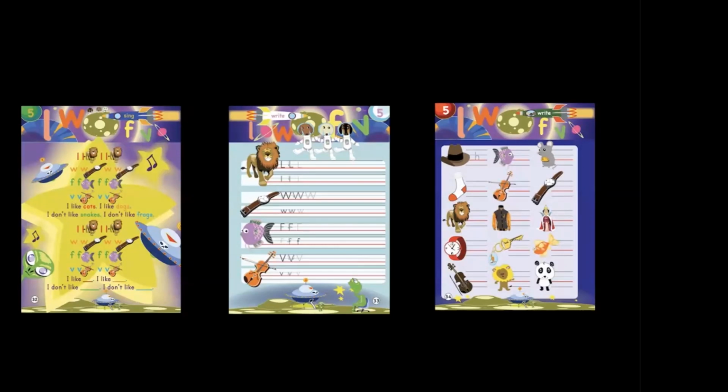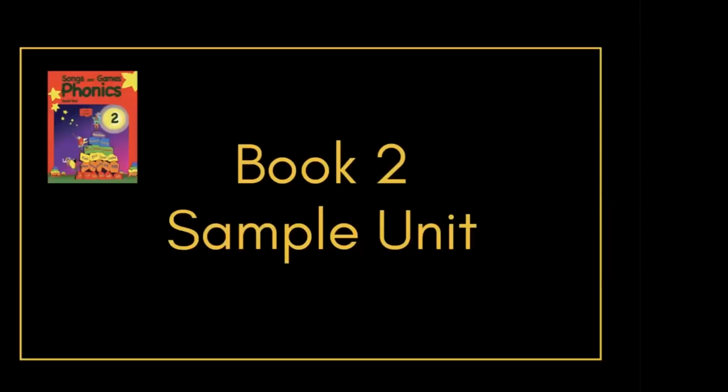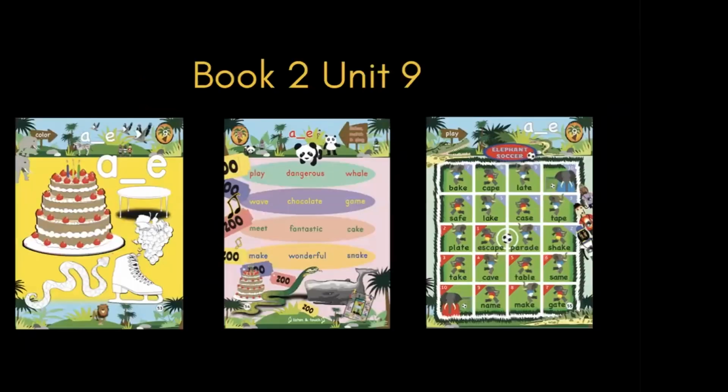Okay, let's move on. This is an example of book 2. Book 2 again has the coloring on the first page, identifying the targets for this unit. Then you've got another listening kind of song. Let's listen to this. Maybe I'm getting a bit better at this now, I hope.